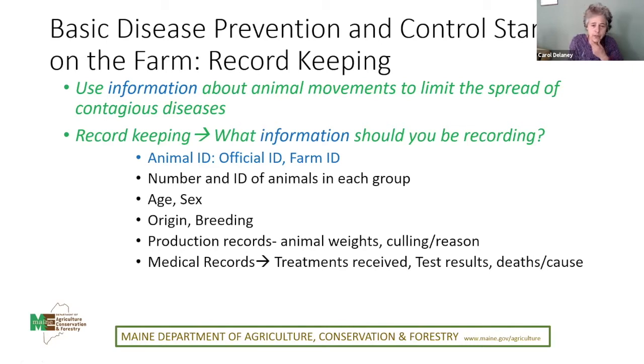Now for production records, you know what you want. If you have fleeces or how many lambs, things like that. But animal weights are really important in production. It's also helpful for veterinarians to know what they weigh in order to treat them. And then when you cull an animal or it dies, why? Why are you culling it? Why did it leave the flock? That's really important. And that is basically, I've jumped ahead to medical records, the treatments they've received, the test results.